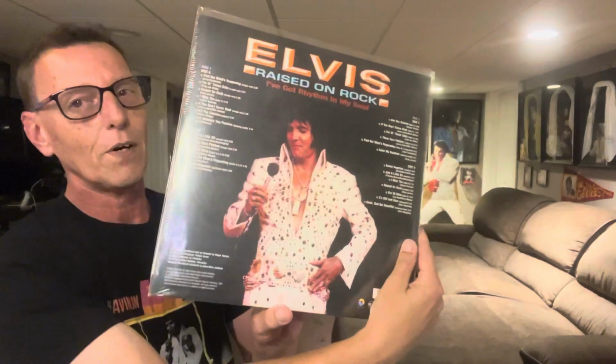So there's that. Okay, next from the Stax Sessions, the next studio album from 1973 was Raised on Rock, and here is its FTD companion. So there you go. Good stuff. All right, and then we had Good Times.